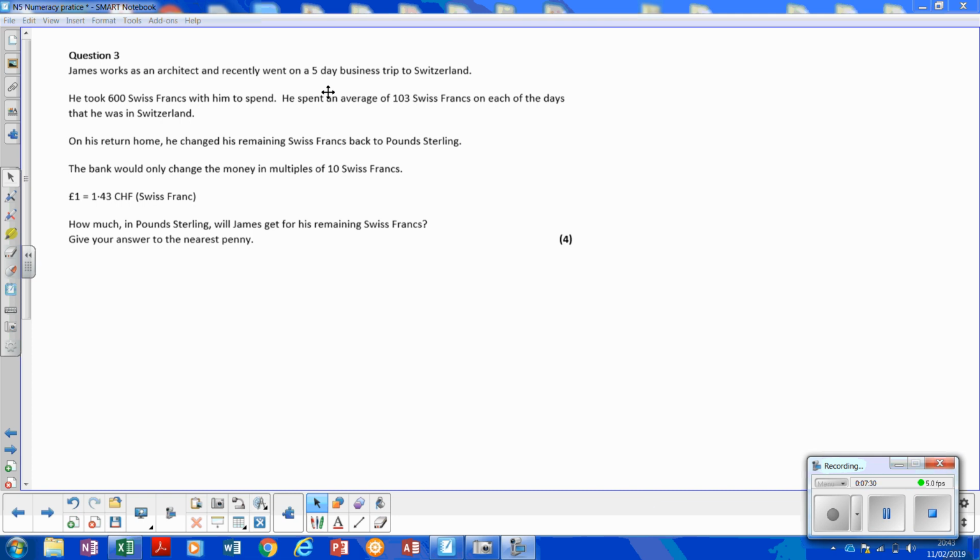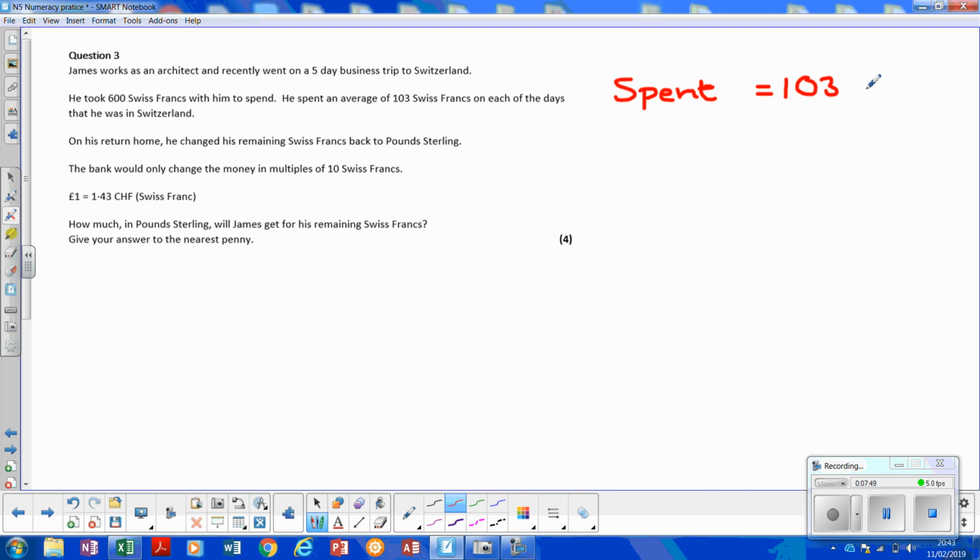Right, the first thing we need to do: he was away for 5 days, and in each of those days he spent on average 103 Swiss francs. So we're going to work out how much he actually spent. So he spent 103 and he was there for 5 days. So it's 103 multiplied by 5. And when I work that out, he spent in total 515 Swiss francs. And I'm just going to call them SFs.